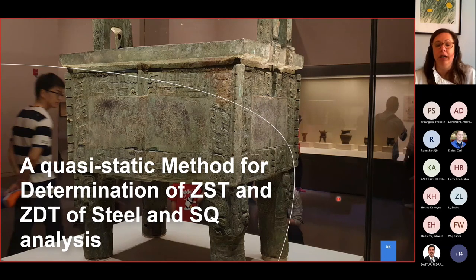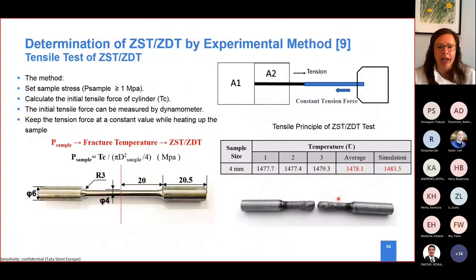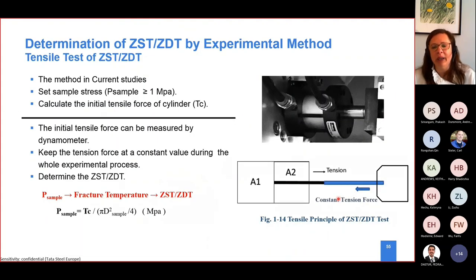We kept looking further and we went back to China, to the University of Beijing, USTB. Together with them, we explored and understood another method. The method is the opposite of what you expect from a tensile test. In a tensile test, you put the sample on the machine, you heat it up, and then you pull it. In this case, it's the other way around.